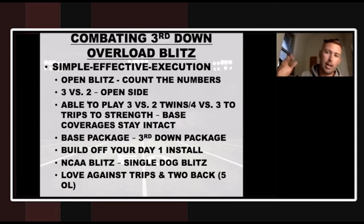Or you'll see us run a pirate, where we get our 3 technique, our 5 technique, and our corner to blitz to the open side as well. So again, we love it because we're able to play 3 versus 2. With twins and trips, we can do the same thing, where we're still 4 over 3. You can do a 5-man pressure, you can do a single dog blitz.